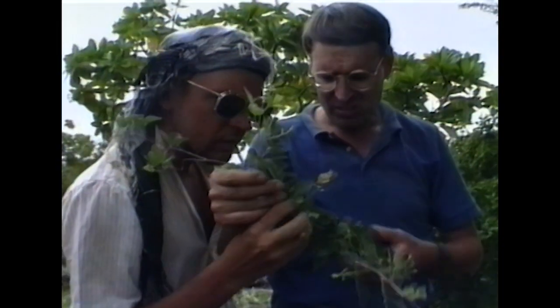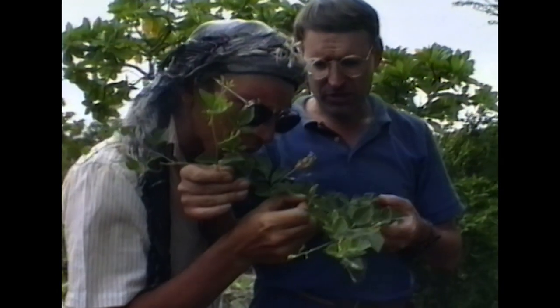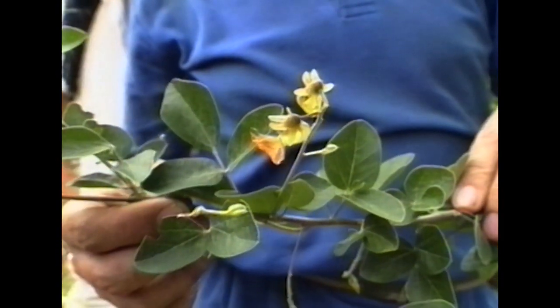It's a leguminous vine, but we haven't seen it before, so it's a new record at least. Not sure what it is.